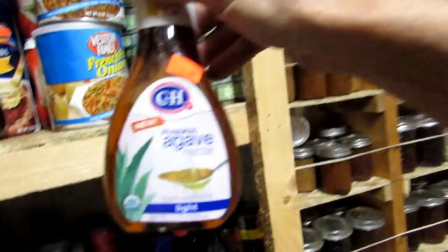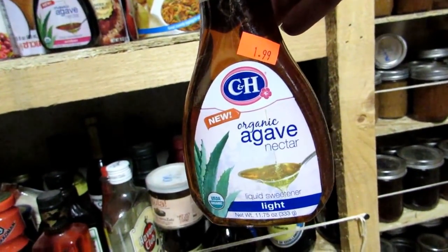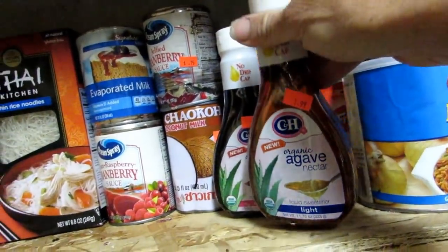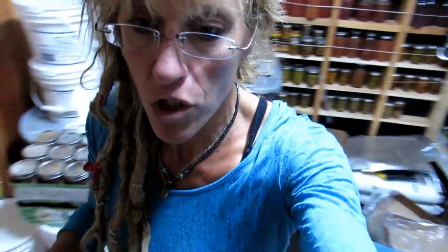you look at this. This is agave. I get this in the Mennonite store, $1.99. It's organic. It comes in light and amber. There's different grades of agave. It's a little bit down on the list of what I like to use. I like the honey because it's slow burning. It's good for diabetics. If you're going to choose a sugar for a diabetic, you choose honey. Agave is kind of below that.